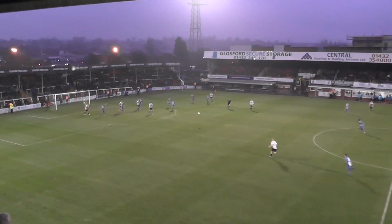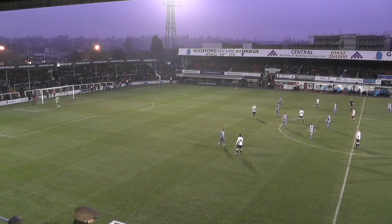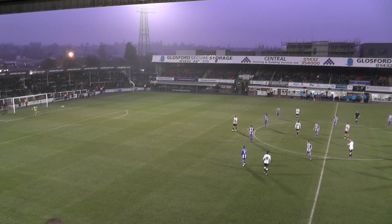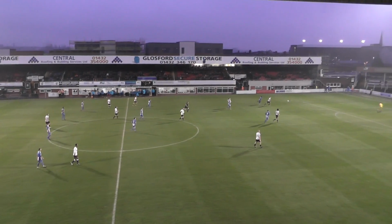He does. It's hooked away to the edge of the area. Greenslade comes up for this. Greenslade shoots. But we actually just haven't created enough in the box. Other than the right, Belford's made two saves, hasn't he? Tipped one round the post from Richards and then saved one from Simmons. But other than that, we haven't created clear-cut chances.